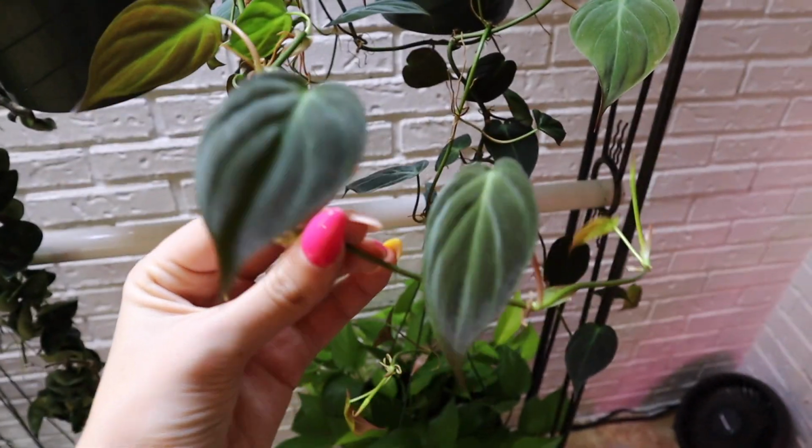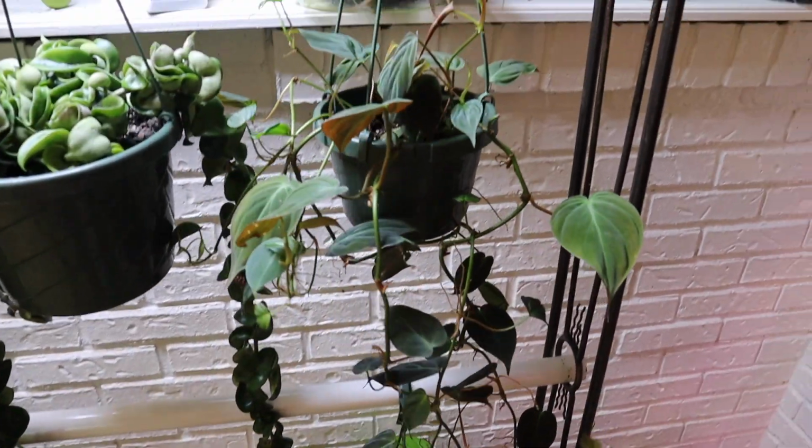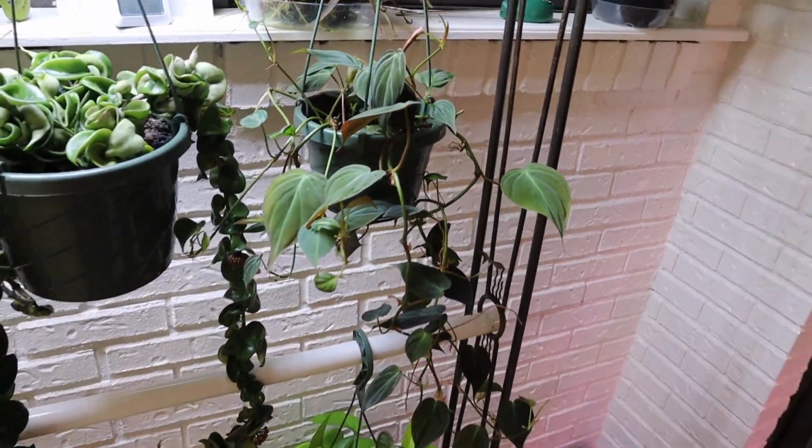So I think that is why I ended up getting both the sad looking Micans and my beautiful, healthy, thriving Micans. So those were the speed round of all those plants that I got that one day in February, I think. So let's move on to the next plant.